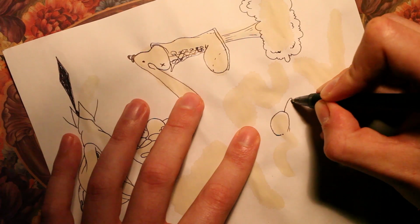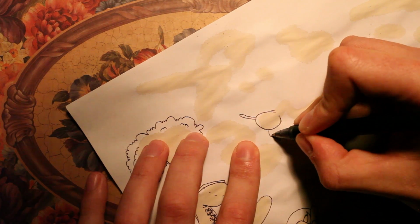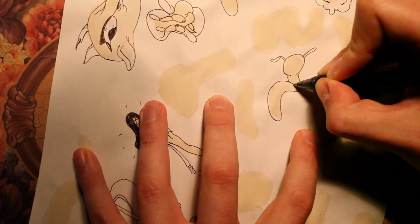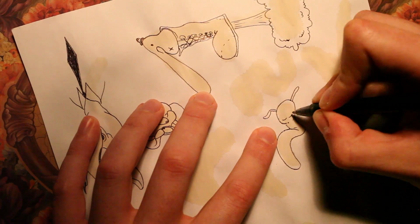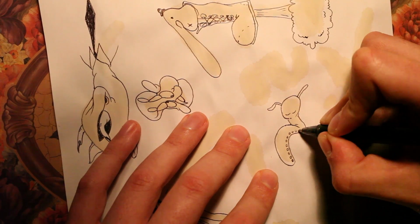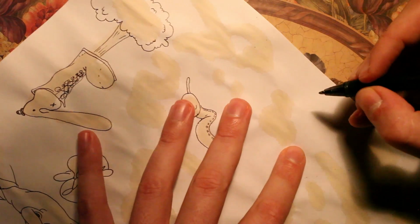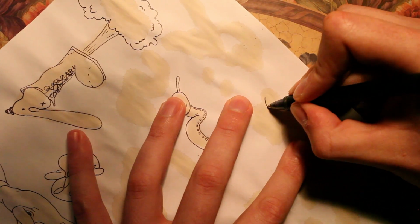But over here, I don't really know what this is, but it kind of looks to me like a slug, like a sleepy slug in a sock. I'll put him in a sock as well, kind of like a winter buttoned up sock. And so that's enough of that.